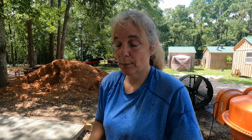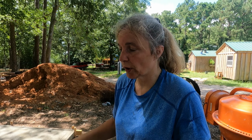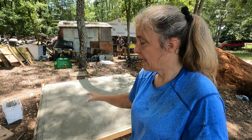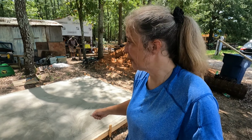I think next time when we do my shop, and somebody in the comments tell me if I'm wrong here because I don't know. I usually did the concrete work and I didn't mix the concrete, but I think when we do the shop we need to make the concrete a little bit wetter so that we have more working time with it. If you know about that, please let me know in the comments. But this first half that we were doing right here was hardening before I could get it all done. So we can only mix one bag at a time.